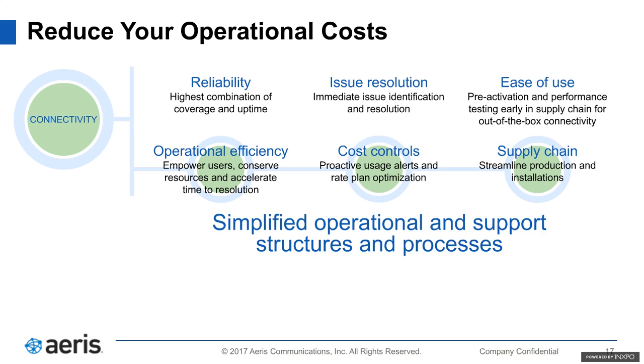That can be a lot of money via overage charges that you weren't anticipating or planning for, that you want to avoid by being able to set an alert so that you get notified on the 4th of the month that the device is about to reach its monthly limit. You can go look into that device and resolve the issue to minimize the damage and overage charges.